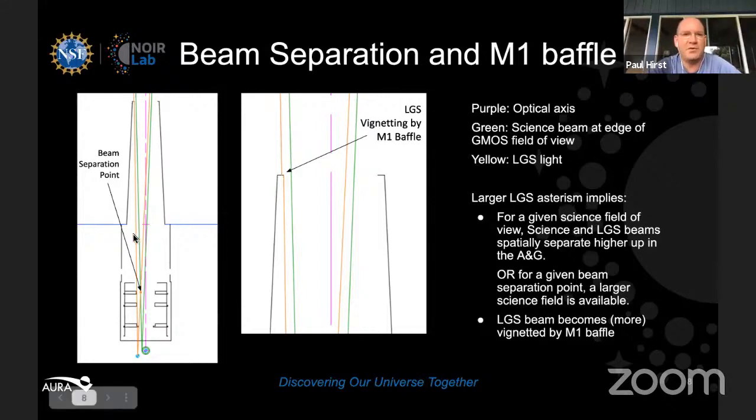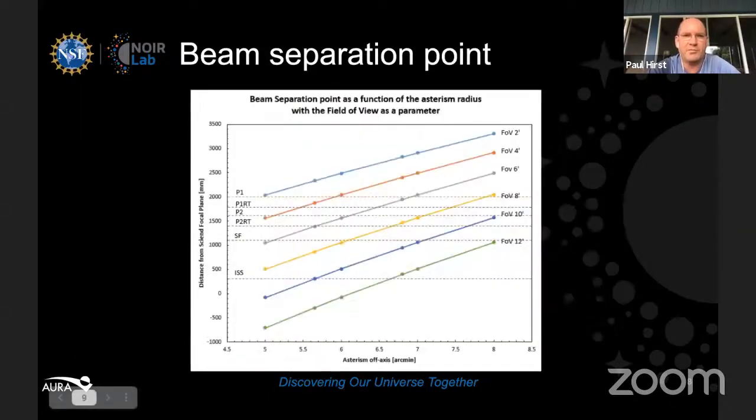But there's a catch. If you move the LGS beam too much to the left, it starts to vignette on the M1 baffle, as I'm showing in the middle picture here. We don't want to change this baffle because it's there for a reason, providing optical baffling on the telescope. But we do get this slight vignetting of the LGS beam on that baffle, which I'll come back to discuss later.